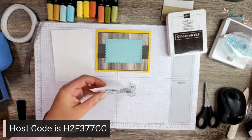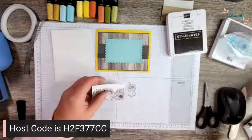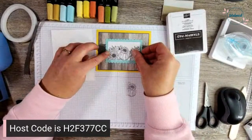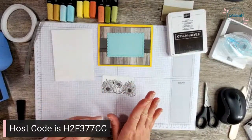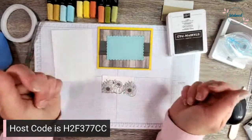So let me give you the measurement before we get too far here. This is 1 7/8 by 3 1/4, and it's going to fit perfectly in the center of this scallop die cut. So for now, what we'll do is we'll color this, and I'm using some really great fall colors to kind of tie all of the colors in our card so far together.